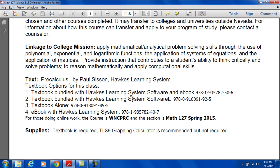The linkage to college mission: apply mathematical and analytical problem-solving skills through the use of polynomial, exponential, and logarithmic functions, the application of systems of equations and the application of matrices. Okay, I think I may have to update that because that sounds like the one for Math 126. But probably the problem-solving skills is what we're really after here.